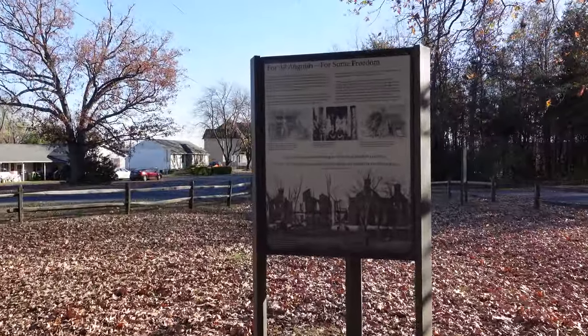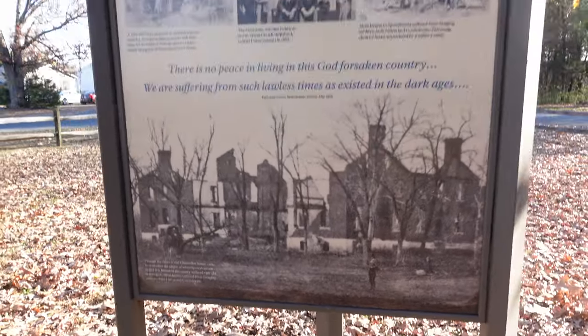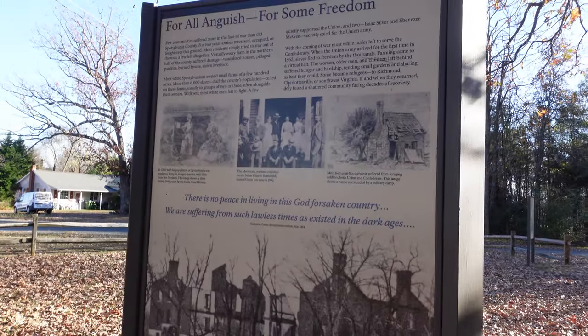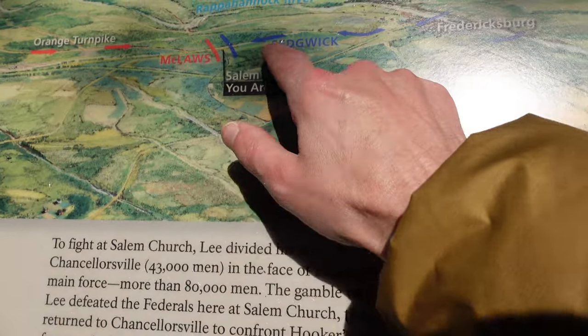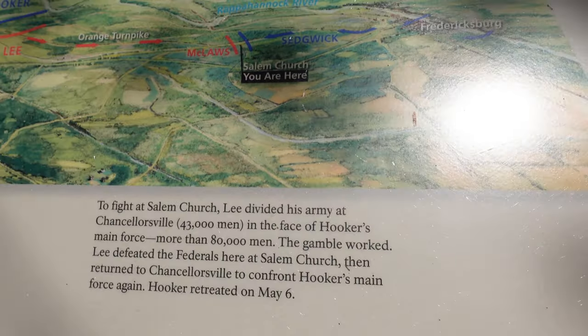Walking back to my car, there's one last plaque to look at. There's the Chancellor House after it burned down. And it talks about Spotsylvania being pretty much the heart of the Civil War, just four major battles in the area. It saw more action than anywhere else in the country. Okay, and another map, here we are, as I had said, Sedgwick's advancement. There's Banks Ford, Fredericksburg right there, about 6 or 8 miles. Chancellor House.